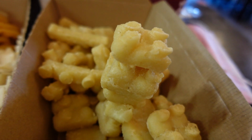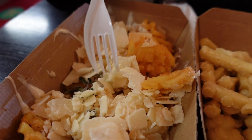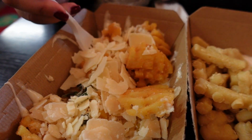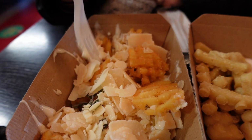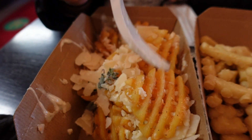Look at that. And then we got a garlic and parmesan thing. It's a bit disappointing because the cheese is like just really not melted at all. It's just been plonked on, and the fries aren't super hot, so it's not melting anyway. But they smell really nice and strong.